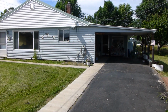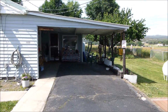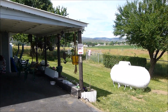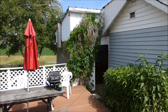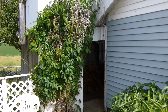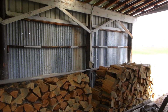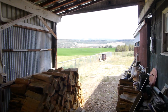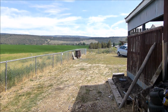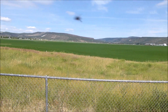Standing here on the side of the house, you can see that carport that's attached to the home that leads into the side there in that little sunroom. There's the propane tank that's owned and comes with the home. And then there's wood storage, a covered area here. This building to the right is the washroom with washer and dryer inside. Nice little wood storage area or a spot to park an RV. And then your view across those beautiful pastures.